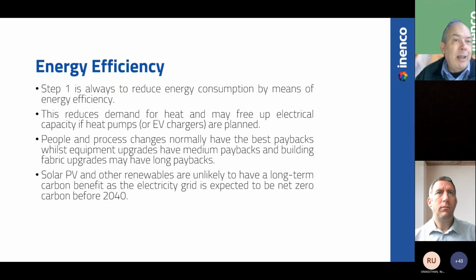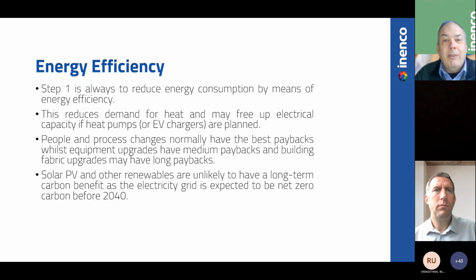First step for any site is always energy efficiency. There's no point putting in a replacement heating system or green heating if you haven't first of all reduced your demand, and you reduce demand by energy efficiency. Now, one good thing is that public demand for electricity is currently about 10% down because of the energy crisis, and that means domestically we're a lot more aware of energy. So now's a great time to implement energy awareness at work, because people are energy aware.